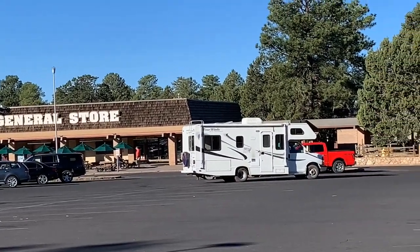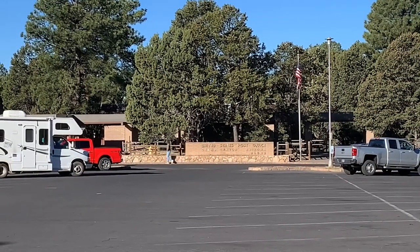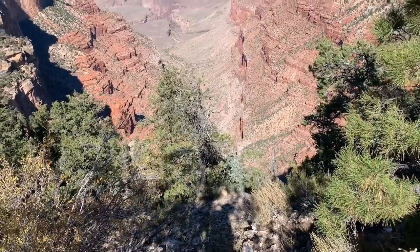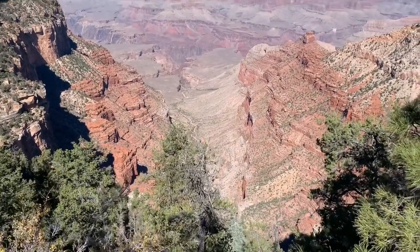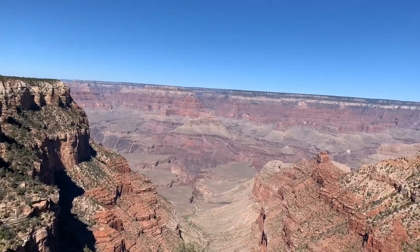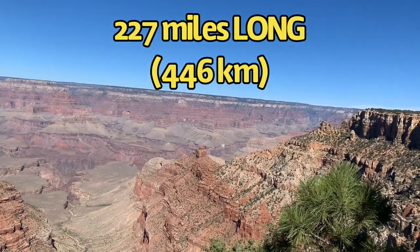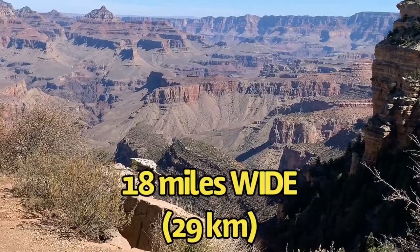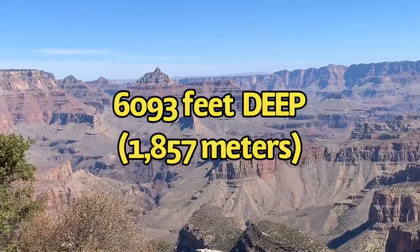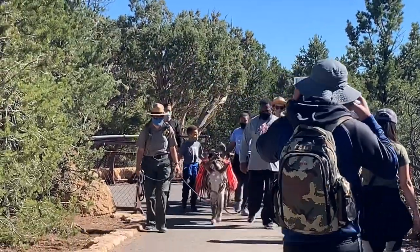We're gonna take a quick little nap, get up, and go sightsee for the rest of the day and watch the sunset. The park is quite big. We're going to be showing you different views from different areas. And then finally, we'll see the sunset. But first, we'll see some donkeys.